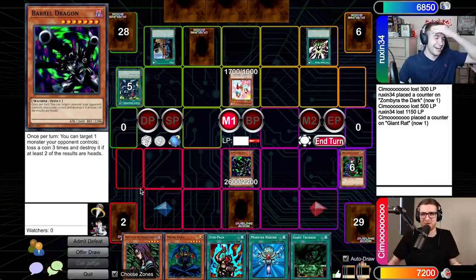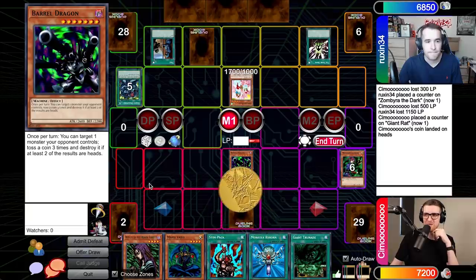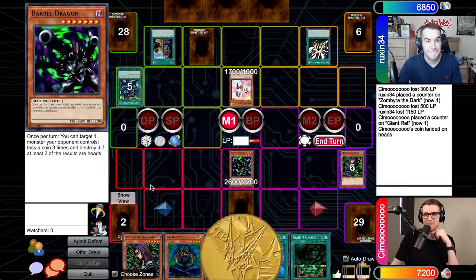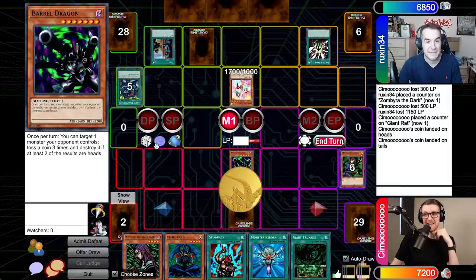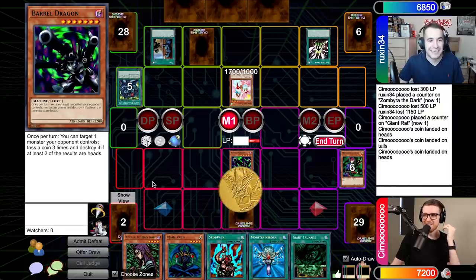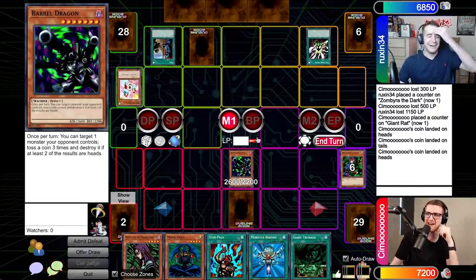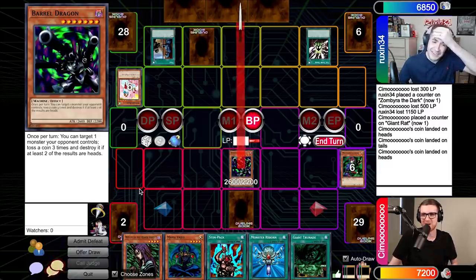Don't worry about it. Is Barrel Dragon fine? Oh, that is fine-ish, I guess. I'm going to use that effect where you're going to target your Dancing Fairy. There's one heads. Come on, buddy. Oh, my God. Come on, buddy. Yes! Barrel Dragon! Bang, bang! Get him out of here. 2,600 to the dome. Let's go.